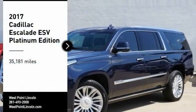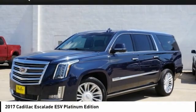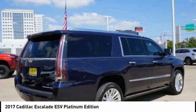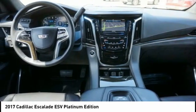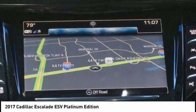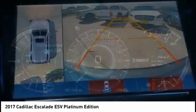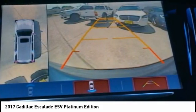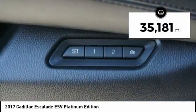Come test drive the 2017 Escalade ESV. The Cadillac Escalade ESV is a longer version of the Escalade. The ESV is a large, luxurious SUV that delivers performance and style. Classy and powerful, it looks great for a night on the town or can haul everything needed for a weekend getaway. This vehicle has less than 40,000 miles.